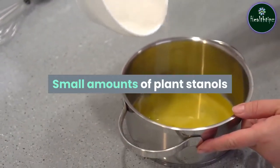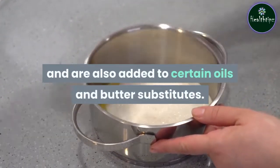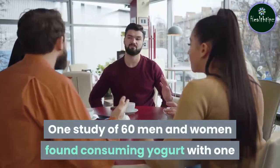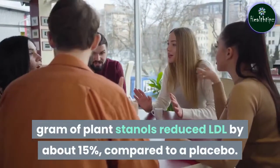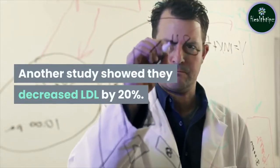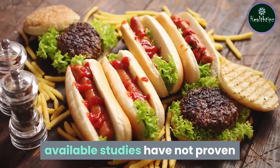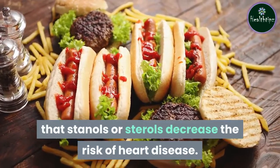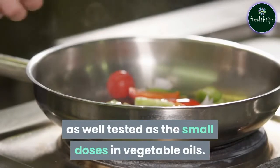Small amounts of plant stanols and sterols are naturally found in vegetable oils, and are also added to certain oils and butter substitutes. One study of 60 men and women found consuming yogurt with 1 gram of plant stanols reduced LDL by about 15%, compared to a placebo. Another study showed they decreased LDL by 20%. In spite of these benefits to cholesterol, available studies have not proven that stanols or sterols decrease the risk of heart disease. The higher doses in supplements are not as well tested as the small doses in vegetable oils.